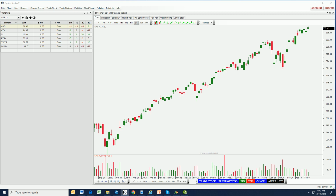We got a nice market tailwind. We'll start with a market analysis. We'll take a look at last week's picks, and then I'm going to have a bunch of new picks for you this week. I think I got about 6 bullish put spreads, and I do have about 5 bearish call spreads. So we're seeing a few stocks that are a little top heavy in here.